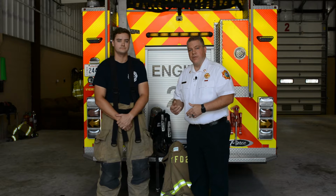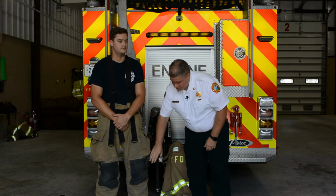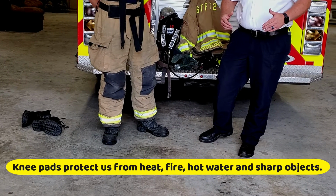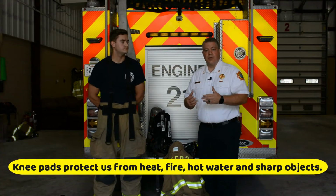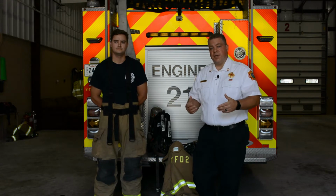Just like we tell you to stay low and crawl underneath the smoke, firefighters do the same thing, so that we can see what we're doing, fight fires, and look for people. So that's why you see these pads on his knees. When he's crawling around, if he needs to crawl through something like broken glass or small fires, he can do so and be protected.